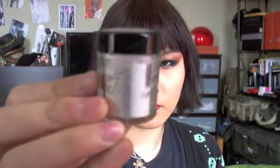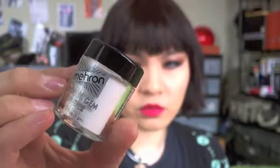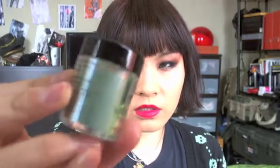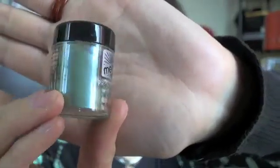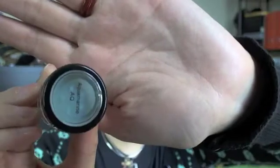They're also $10 each. I got one in Pearl, which is just a standard white pearl powder. And the other one, I really like this one. This one's called Aquamarine. This one is so pretty. It's almost like a green and teal duochrome. I don't know if you can pick up a little bit of the teal reflex. It's really pretty. When I swatch it, it looks like aquamarine, reminds me of sea foam and mermaids and stuff like that.